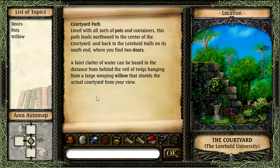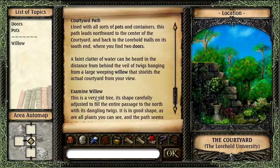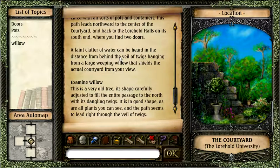Nice. Lined with all sorts of pots and containers, this path leads northward to the center of the courtyard and back to the Lorehold halls on its south end, where you find two doors. Just updating my map. A faint clatter of water can be heard in the distance from behind the veil of twigs hanging from a large weeping willow that shields the actual courtyard from your view. This is a very old tree, its shape carefully adjusted to fill the entire passage to the north with its dangling twigs. It is in good shape, as are all plants you can see, and the path seems to lead right through the veil of twigs.